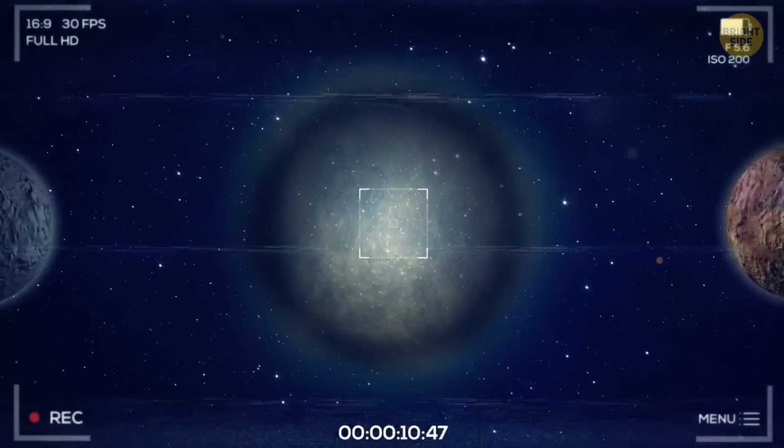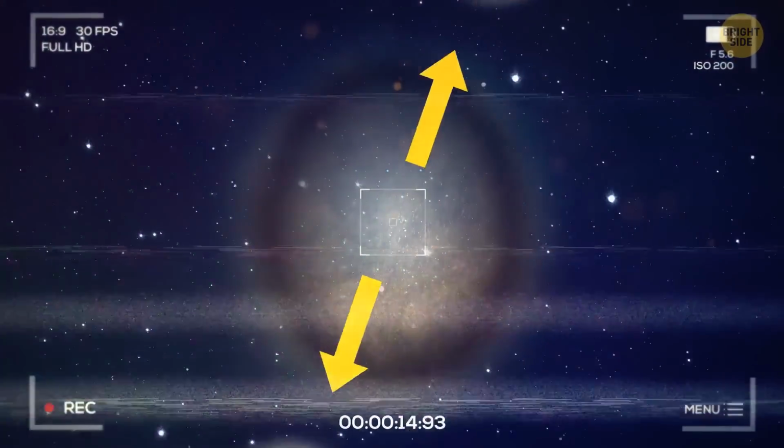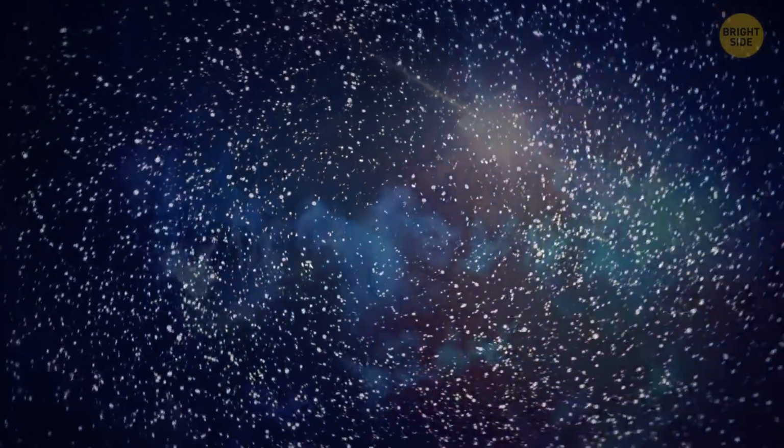Oh, and to add fuel to the fire, the gravities of other planets stretch us to the sides, leaving no chance to collect our planet back together again. This scenario doesn't look very good, does it?